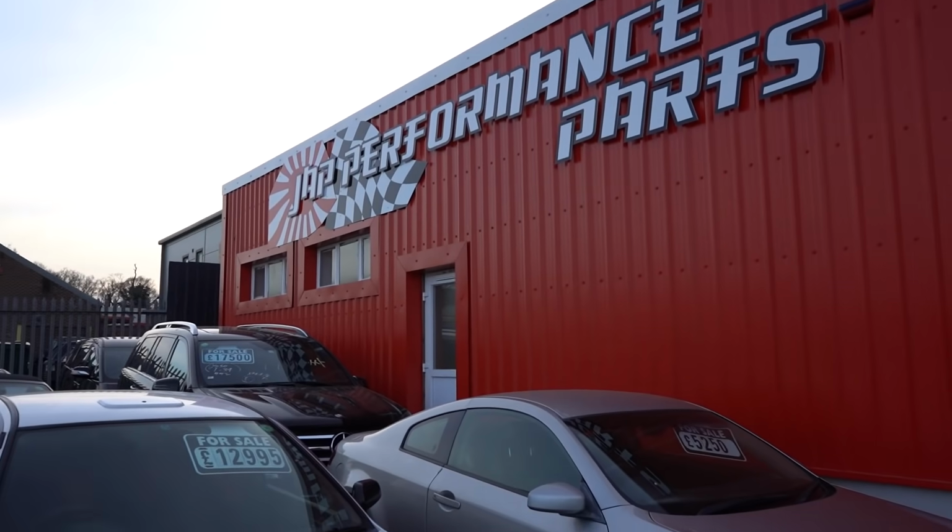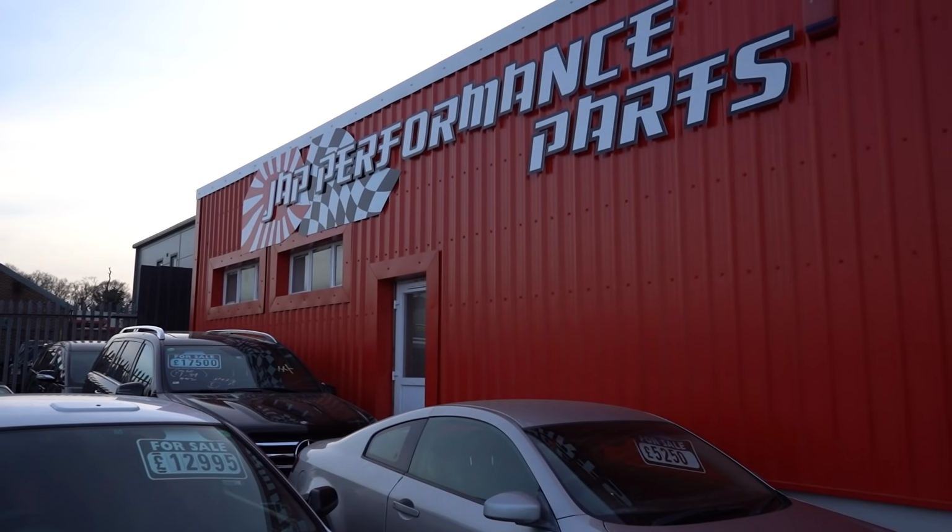This is probably one of the bigger ones, and that is what happens when something goes wrong. What happens when this computer on wheels needs a new bit? The short answer is you bend over and you say thank you very much. The long answer, well, the other day I went to Jap Performance Parts. They look after my fleet of rust boxes. I can't say enough good things about them.